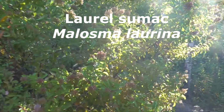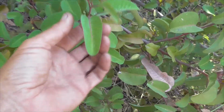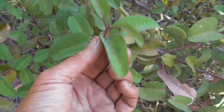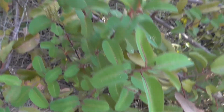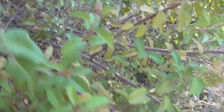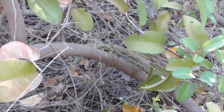Here's our Laurel sumac. All right. You notice he's got these what they're called taco shell leaves, and they fold up here. Okay, and one of the theories is the water will collect here, like the dew or the fog, and drip down the plant. He's got little flowers coming up, or seeds, and he'll turn into little fruits. He's got purple stems. The new growth is purple. The older growth is more bland, just normal gray bark.